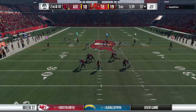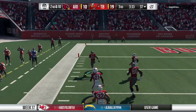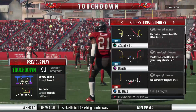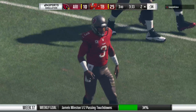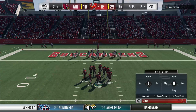A 2nd down throw for Winston. Looking deep for Elliott. It's caught inside the 25. Touchdown, Tampa Bay. Ezekiel Elliott with touchdown number 23 here on the year. And the Bucs are going to add on to their lead. And that was just a fly route. There was no stop. He just went.